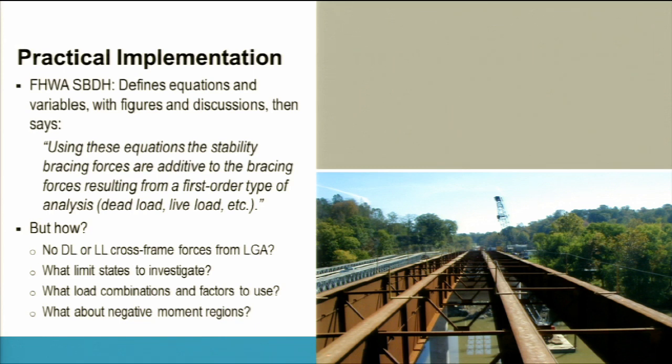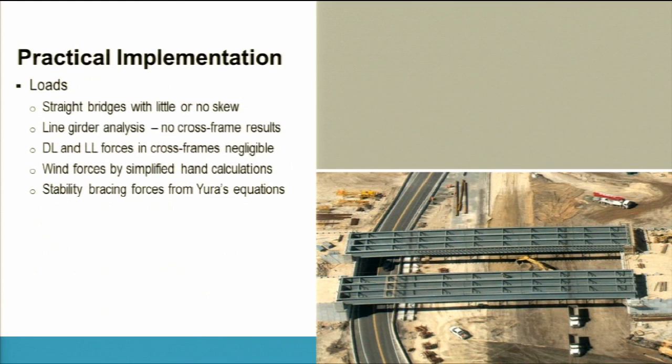You might also say, hey, I've read through all this material, it looks really good, but they only talk about simple spans and positive moment regions. I have a multi-span continuous bridge. What do I do in the negative moment region? We're going to try to answer some of those questions today, and we'll walk through them one by one, beginning with a discussion of some of the applicable loads.